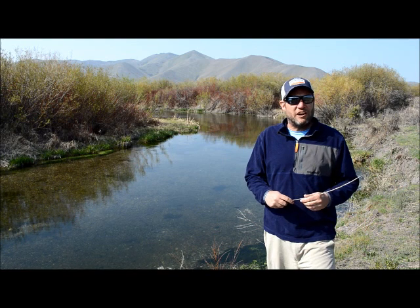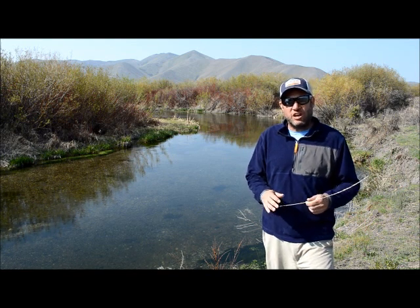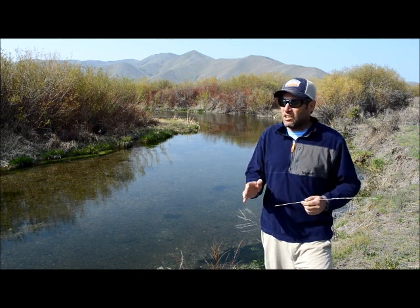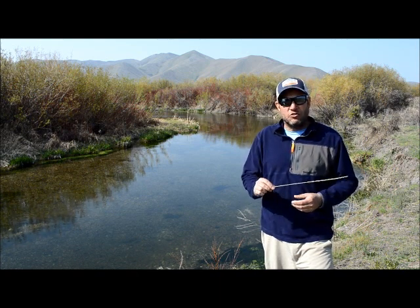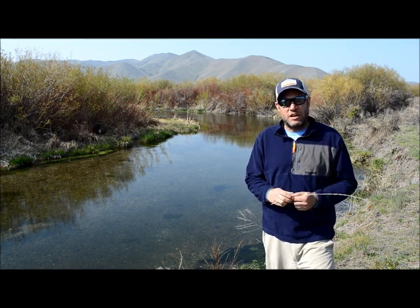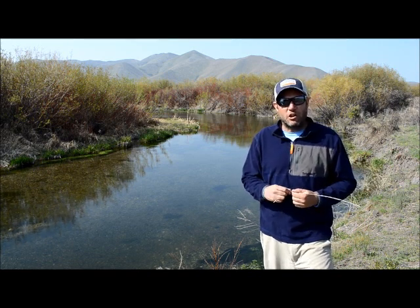Most of this area you can walk and wade. You can fish a lot of it from the banks. Late in the year when the water comes up, you can take a float tube through here, although you just want to be mindful of other anglers. If you see a lot of cars in the parking lot, maybe not the thing to do that day, maybe just stick with walk and wade.